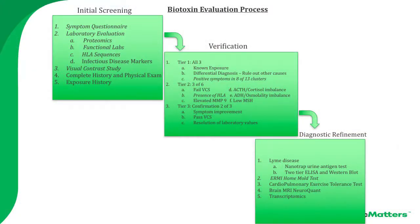So you do your initial screening. You say, yep, I think this is a biotoxin patient. They failed their visual test. They got a lot of symptoms. We verify with the labs, and then we look to see whether or not they actually meet criteria. So we have 3 tiers. The first is they need all 3: a known exposure, you've ruled out other causes, and they have positive symptoms in 8 of 13 symptom clusters. Now I can tell you some patients don't always meet that, but if they're getting close to those 8 clusters, you have a high level of confidence.